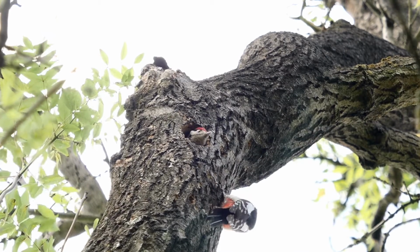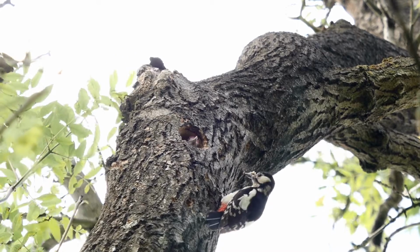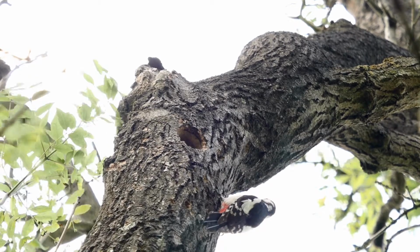This female adult has always had a tendency to clean her beak after feeding before quickly flying off.